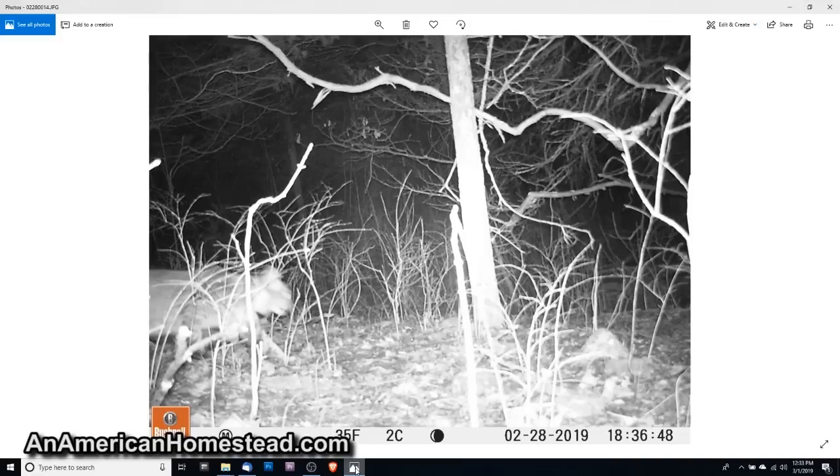So again, we're going to be setting some traps out in the areas where these cameras are, and we'll see if we can get a pickup here in the next couple of days.